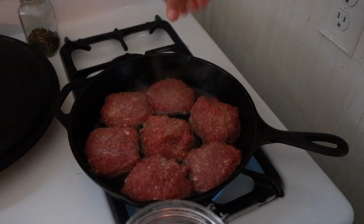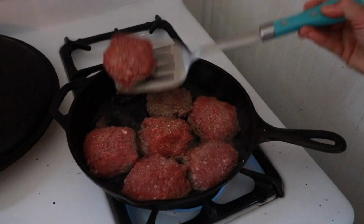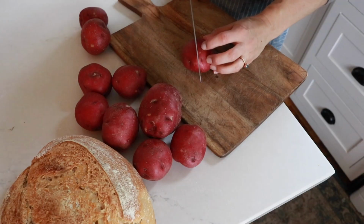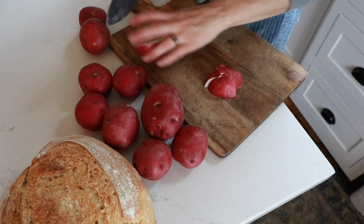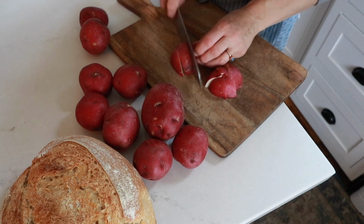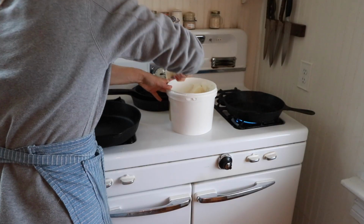Now, I have a new favorite way to make sauerkraut, and my sister's been telling me this forever, and I just kind of thought, I'm sure it's not that big of a deal. But if you cut it with a knife as opposed to using a food processor, you get a more crispy result, and it's just so much better.